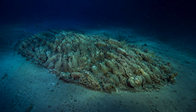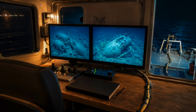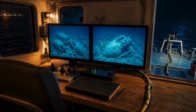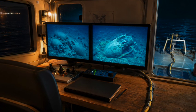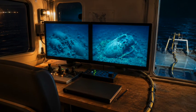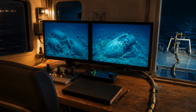Near the anchor stock, the camera finds a patch of open sand. Lucia asks you to mark it carefully. Empty space can matter. It may show where part of the hull collapsed, where cargo shifted, or where currents have moved lighter material. You outline the patch in blue and add a question mark, the smallest symbol on the page, and perhaps the most honest.